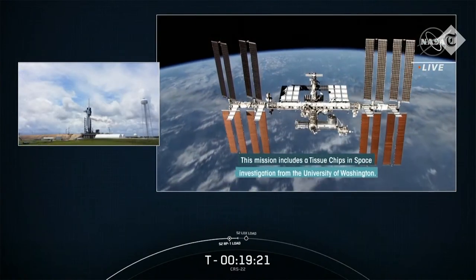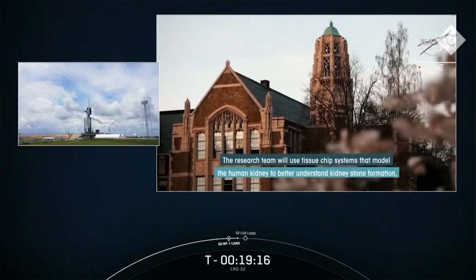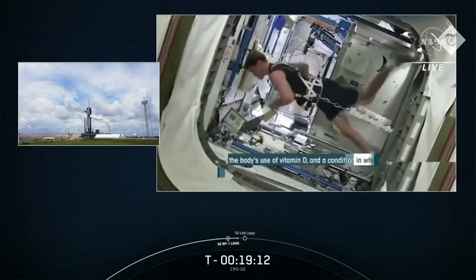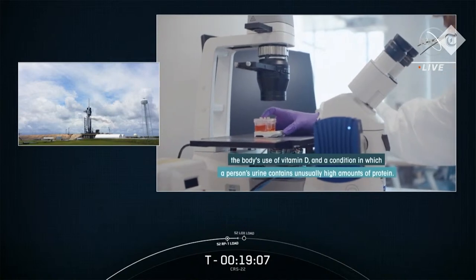This mission includes a tissue chips in space investigation from the University of Washington. The research team will use tissue chip systems to model the human kidney to better understand kidney stone formation, the body's use of vitamin D, and a condition in which a person's urine contains unusually high amounts of protein.